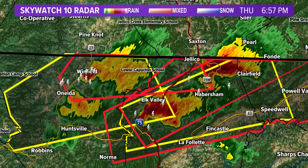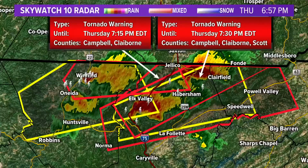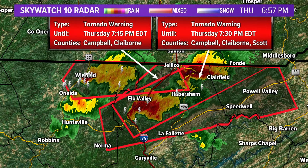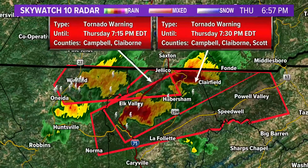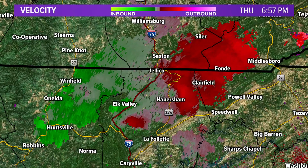So let's dive back into the radar here and go over it. I know it looks messy on this radar. Let me try to clear a couple things here real quick to make this a little bit easier for you to see. Give me one second, because our stuff is set up more to go to town rather than be specific. So let's turn these off. Okay, I just turned off the severe thunderstorm warnings because I think the tornado warnings are a little more important. The cell that has developed in Campbell County near Elk Valley now has a tornado warning attached to it too. So that's the biggest news that's happened since we were just taking those live shots.